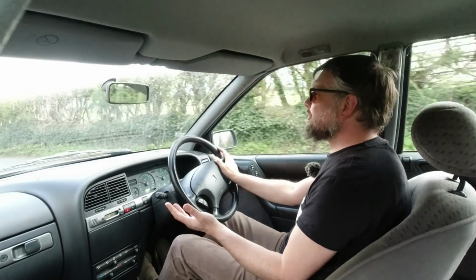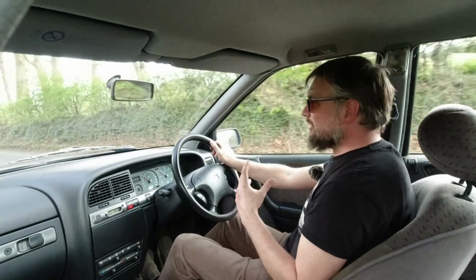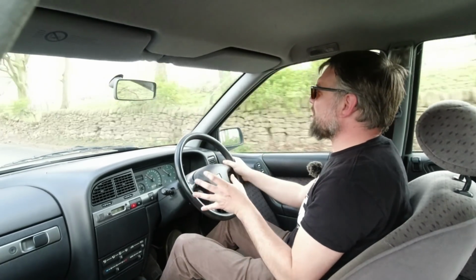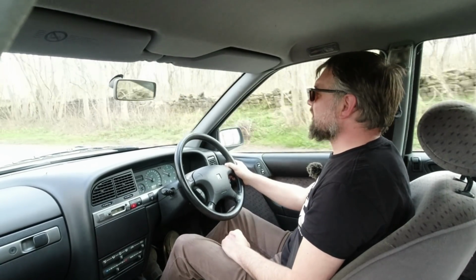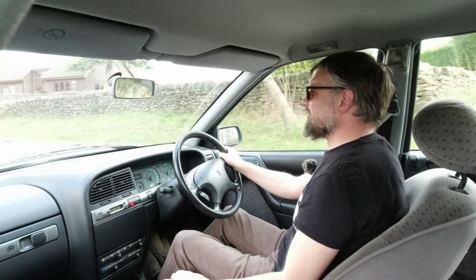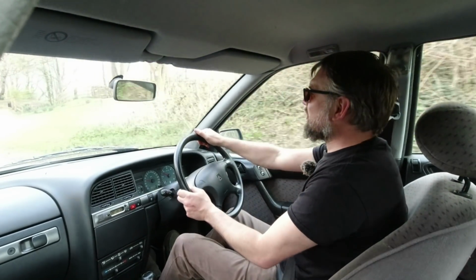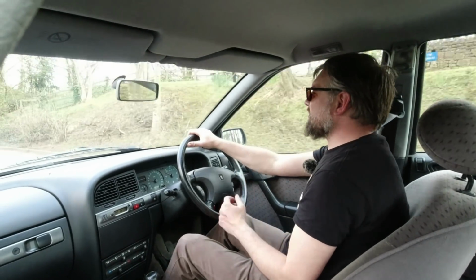So by the year 2000, when this one was built, the Xantia was getting quite long in the tooth. They killed off the Citroen XM that year, and so there was a Xantia exclusive, a top spec luxury model to try and make up for that, because they didn't replace the XM for some time. Eventually there was the C6, but that came along several years later. So the Xantia was forced to try and be a replacement for its sister car. And in that regard, not quite there.